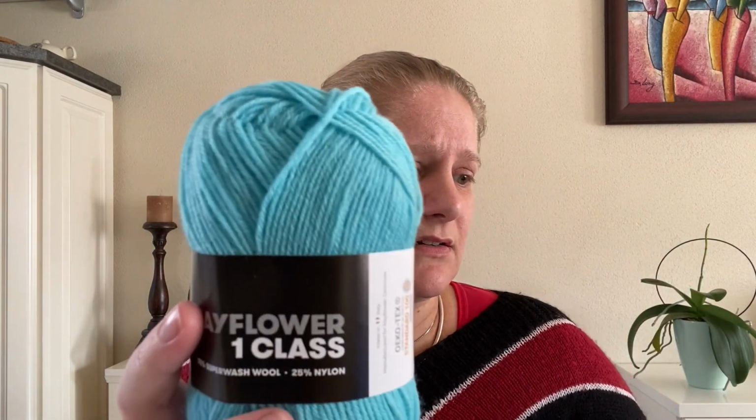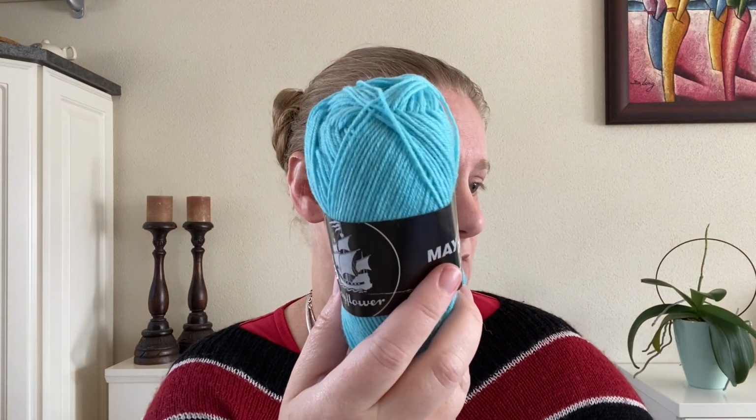This yarn is, let's see, I have 2 options because I have 2 blues, so I'm trying to find the name of this. Give me just one moment.